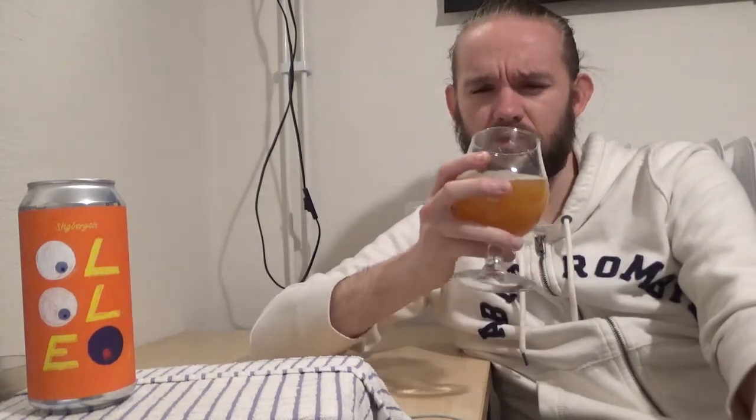It doesn't strike me as being like Citra or something like that. There's something in my head that wants to say this could be Idaho 7 and Mosaic, or it could be Idaho 7 and Sabro, or something like that. The other hop that could be a tropical one is El Dorado, but it leans a bit more towards the pineapple-y side of things. And this beer has a good orange vibe to it, but there are those lighter tropical fruits around the orangey side of things. This has got a big oily orange quality to it.